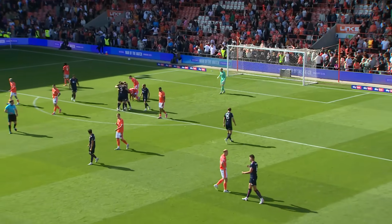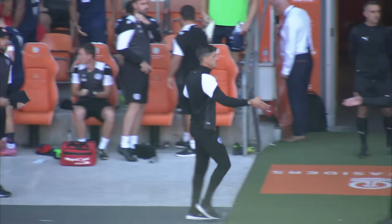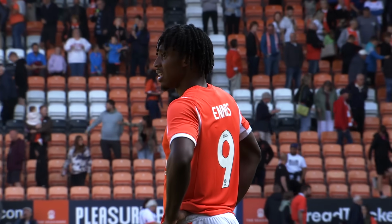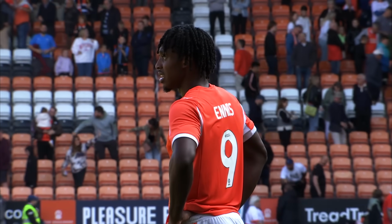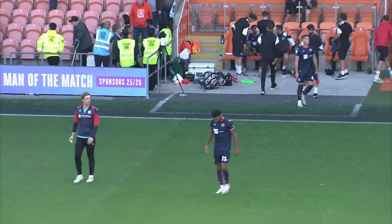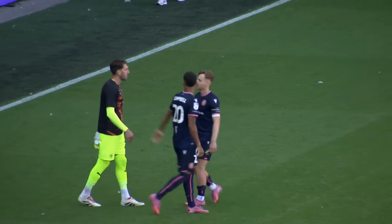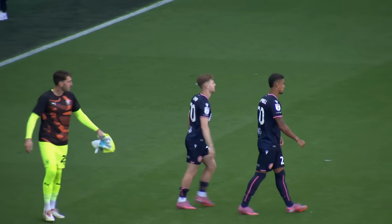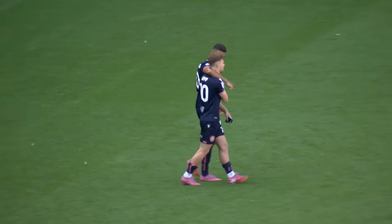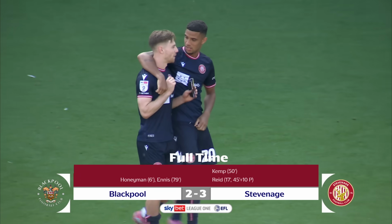It's a win for Stevenage on the opening day. Delight for Alex Ravel. Disappointment for Steve Bruce. And for the 5th successive season, Stevenage are victorious on the opening day. Dan Kemp ultimately the match winner. And for Blackpool, after a summer of rebuilding in the transfer market, it's defeat at home on the opening day. Full time at Bloomfield Road. Blackpool 2, Stevenage 3.